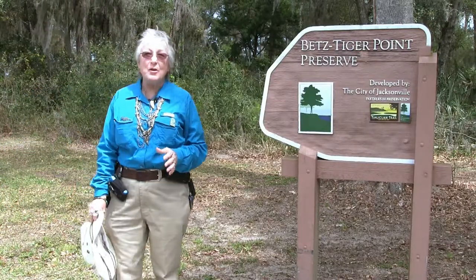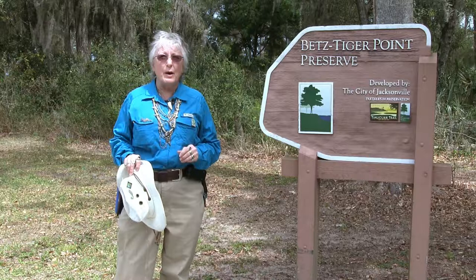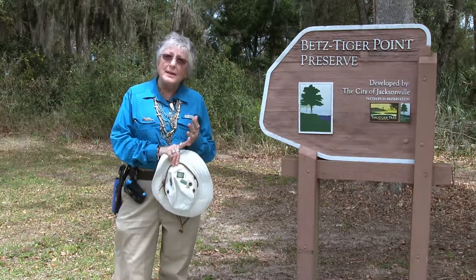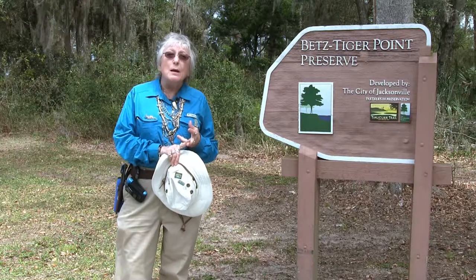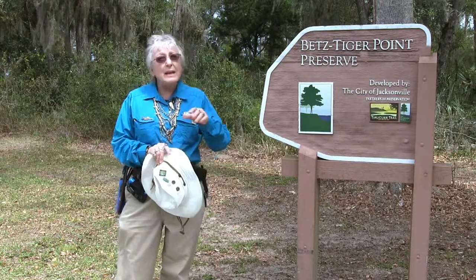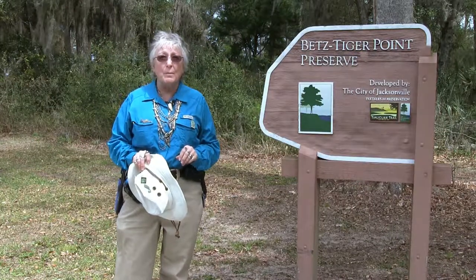Well, that's the end of our tour of this park for today. But there's so much more to enjoy because this park connects with Wingate, Cedar Point Preserve, and Pumpkin Hill Creek Preserve. That gives you over 25 miles of multi-use trails to enjoy.